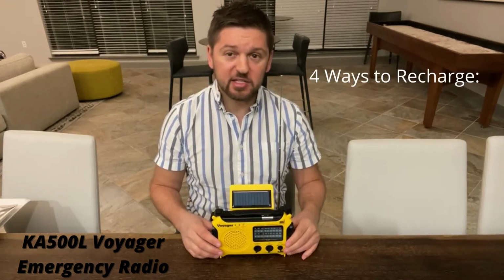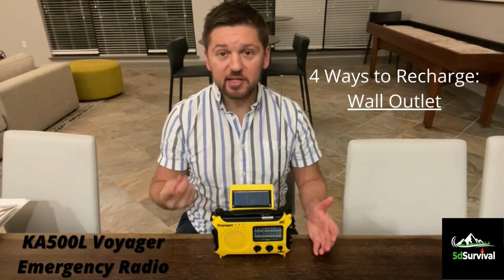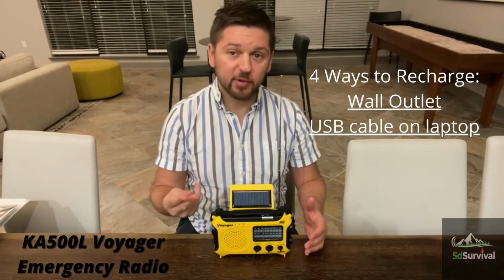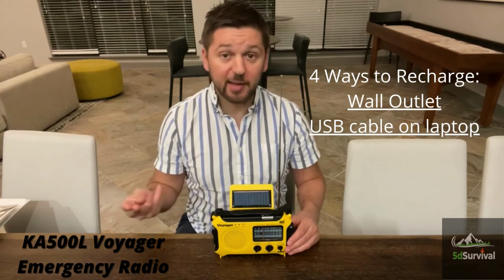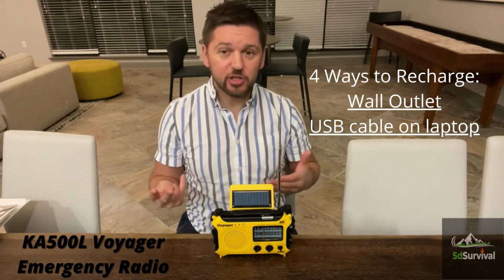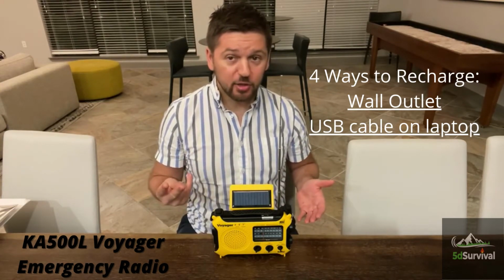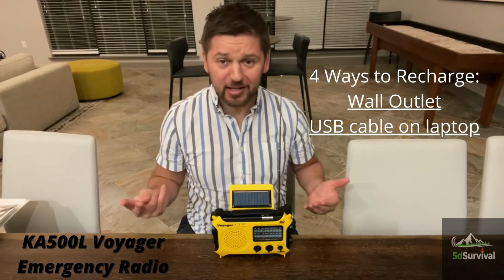It has 4 ways to receive a charge. First, it can be charged by a wall outlet. Second, there's a USB cable that can be plugged directly into a laptop's USB port. And I thought that's a handy feature in case you lose power in the middle of the night and you can't use solar in the dark, nor do you want to do a bunch of hand cranking at 2 a.m. in the morning.